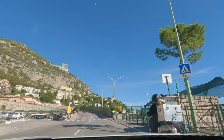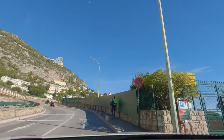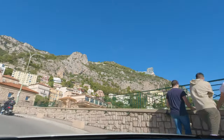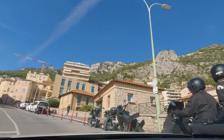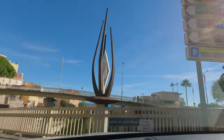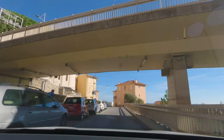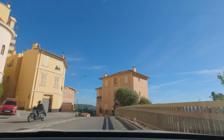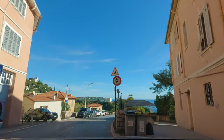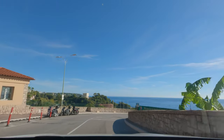How much is this parking? Is this parking? I don't know. Seriously guys, I have no idea where the hell I'm going. I'm just desperately trying to find a parking space right now. Oh my god, don't tell me I just made a huge U-turn. Oh my god. This is such a nightmare.